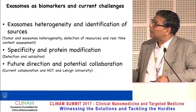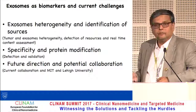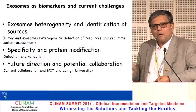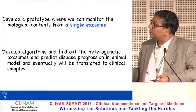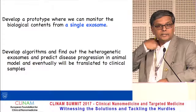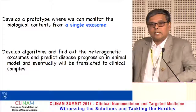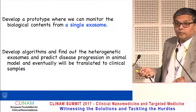So one of our goals is working on exosomes as a biomarker. The major challenge is exosome heterogeneity, because the tumor is secreting exosomes, and exosomes are coming from everywhere. So how can we detect the tumor exosomes? We are fortunate enough, and hopefully next year we can present something. We developed a new technology that can detect single-level exosomes and differentiate between cancerous and non-cancerous, and you can make an algorithm to find out disease progression.